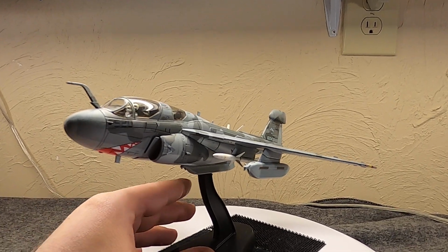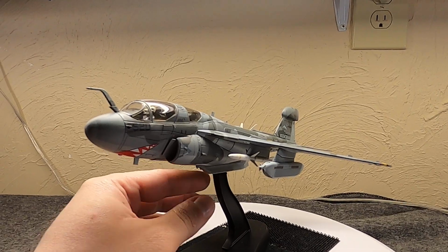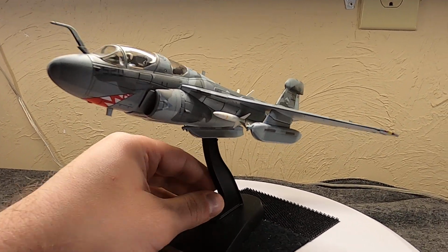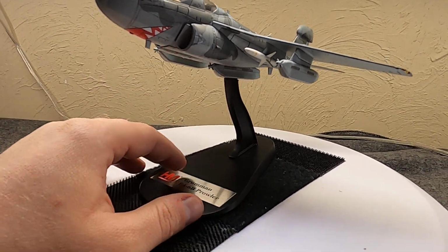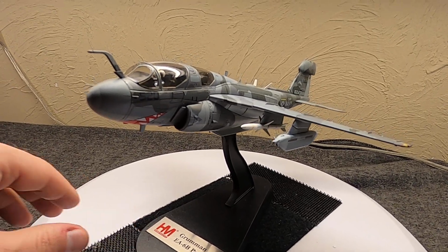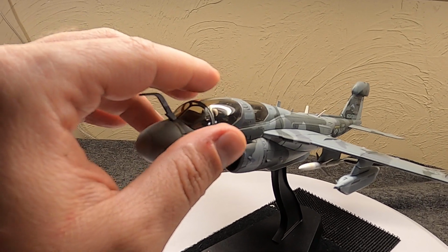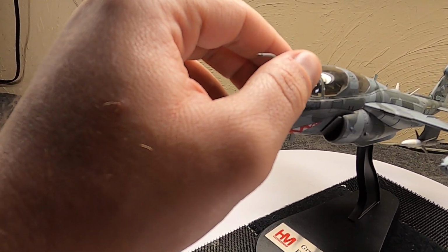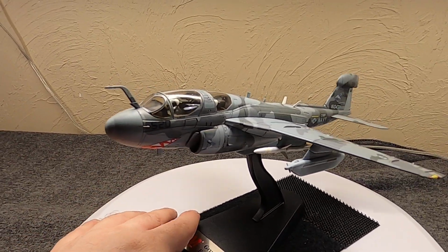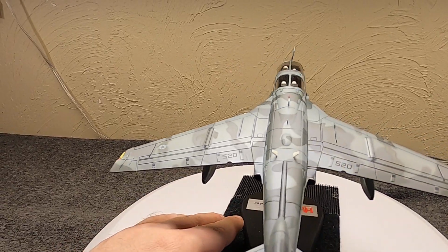And I like how they do these because you can have this center-line ECM pod and still have it on the stand. I like the stand too because it has the metal stem here and it has the wide base. It has gear up or down, and it has opening canopy with 4 crew members you can have in or out. Sometimes these would fly with a total of 3 crew, sometimes 4.